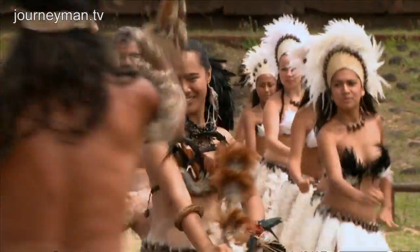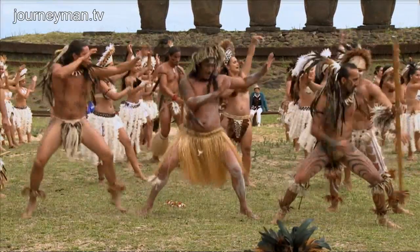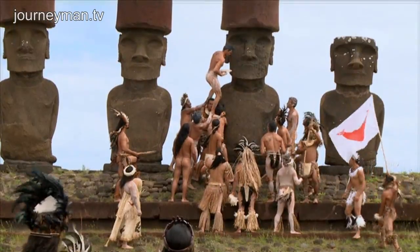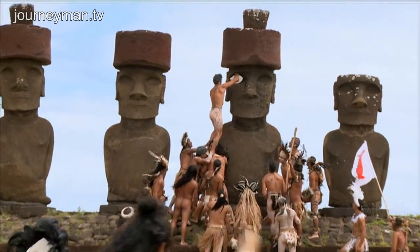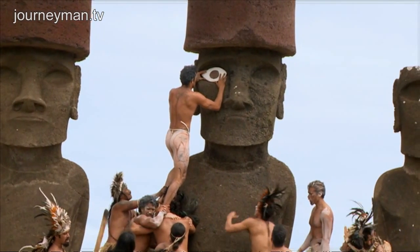So I think the ability to articulate in an object an idea is what drives religion. In ancient Rapa Nui, religion centered on the moai, the deified representation of a family's ancestor. The moai watched over their clans and lands and passed on their full power or mana when fitted with coral eyes.